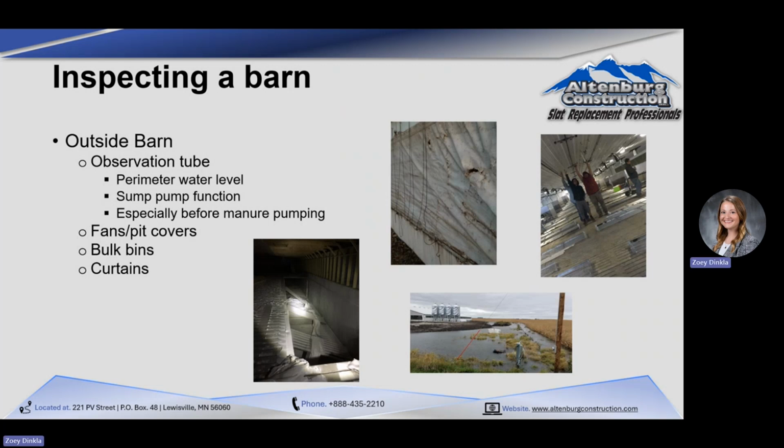The other thing, the single most neglected item in every pig farm in the U.S. is fans and pit covers. If you happen to be the 1% that actually washes them and makes sure that they're sealed up, congratulations. But there's a lot of room for opportunity in a lot of these systems to really focus on those and get them cleaned up and sealed tight and functioning the way they're supposed to.